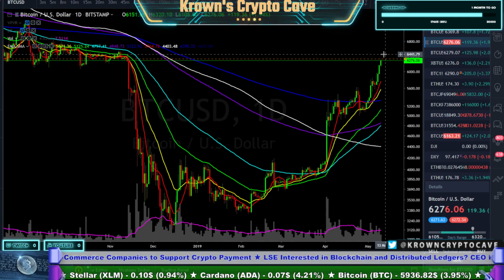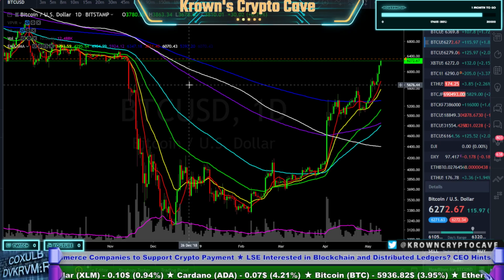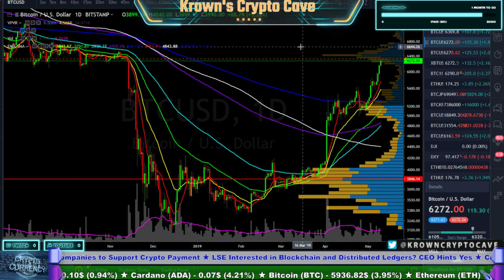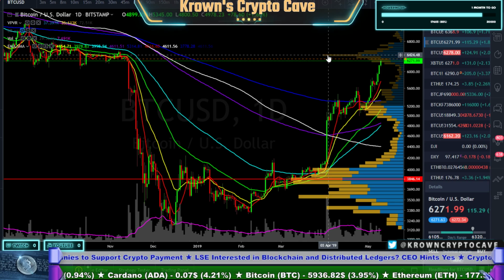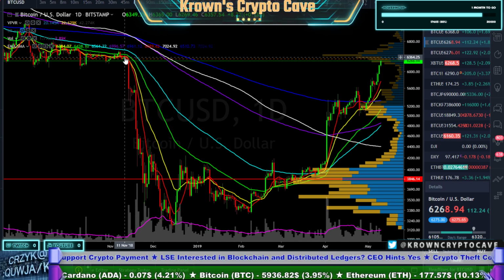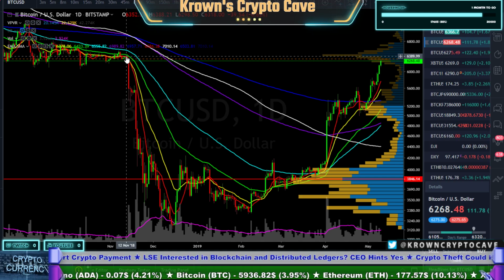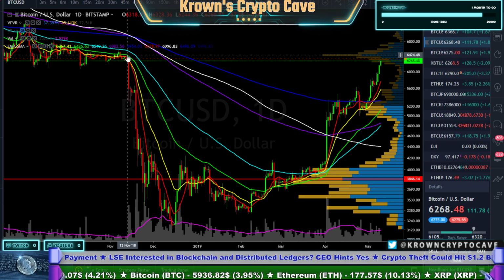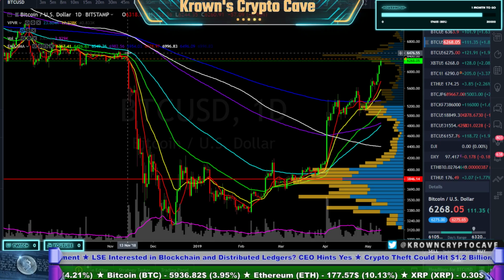Like I said, 6,400 would be the upper echelon of this move of what I'm looking for, mainly based off the volume profiles, as we showed right over here. You have that nice thick volume node coming in right around 6,400 even. But also you can notice that is pretty much where Bitcoin did break down from in early November of 2018. So overall, it's going to be a point of contention most likely.